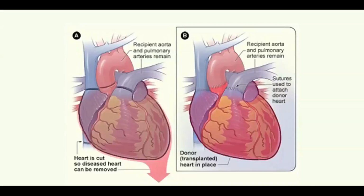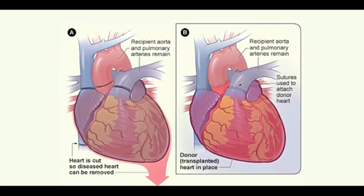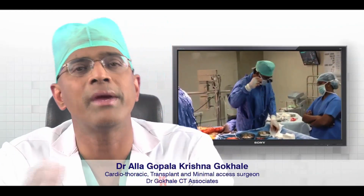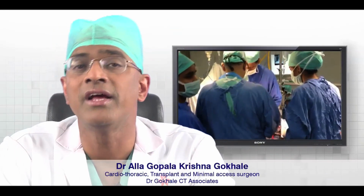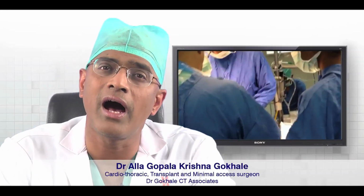That means we remove this damaged heart, bring a normally working heart from outside and put it there. Where do we get heart? For example, you all know about kidney transplantation. We have 2 kidneys. When a patient has got a kidney problem, one person relative can donate a kidney, make that person live. But heart, we have only one heart. We cannot donate the heart because the donor will die immediately. That's why legally we have what is called cadaver heart donation.